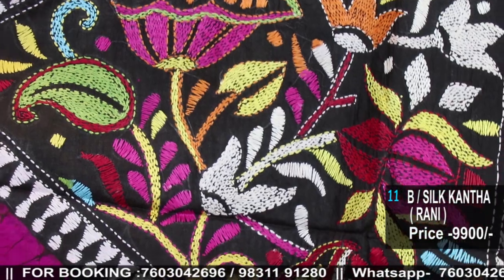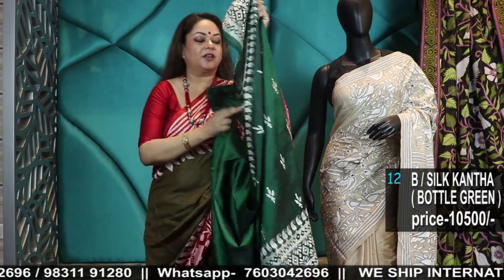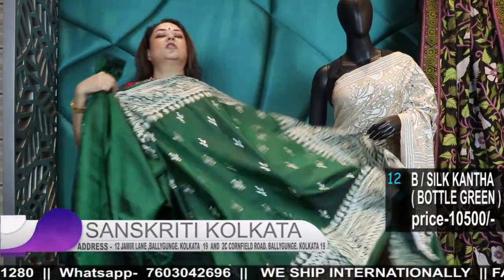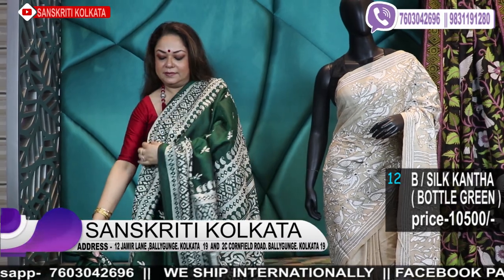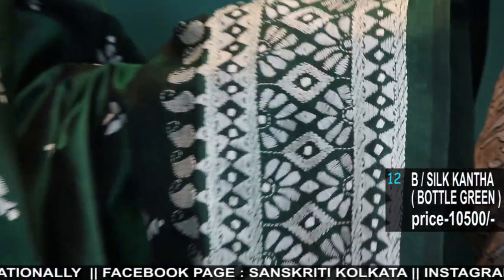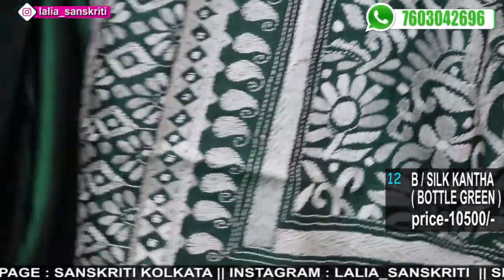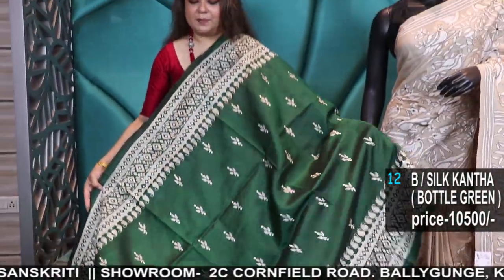Very pretty, and see the work also in this. Wow, this green is a rare green, bottle green in Bangalore silk. If you want, we can do a red piping tassel, 300 rupees extra and 1 week time. Bottle green Bangalore silk katha. These are traditional katha. All these, as of now, I'm showing in silk only. Border pallu buta.